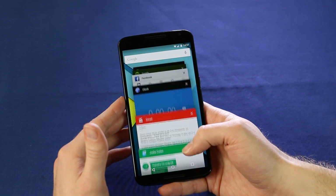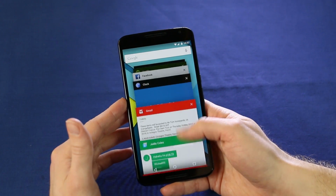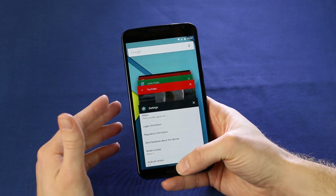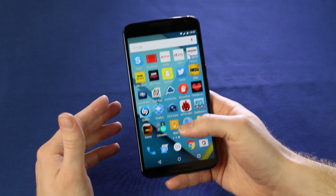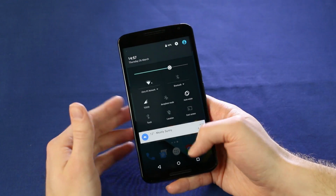And for those who want to have the purest and latest Android experience, then a Nexus device is by far the best option. So the Nexus 6 offers a pure Android experience, and for many that's the main reason to buy one, ignoring the screen, ignoring everything else. And I'm a big fan of the material design that was introduced in Lollipop. It's colourful, it's bright, it's pretty intuitive, and it's fast.